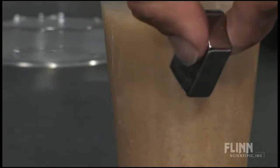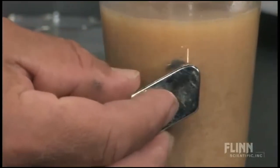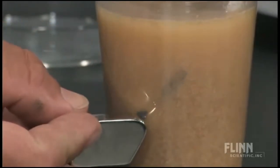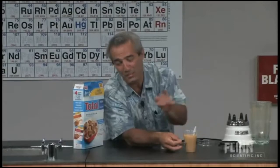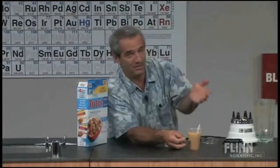Okay? So, there it is. Iron in your breakfast cereal. Good example of a heterogeneous mixture and a nice little mixture separation done quite simply.